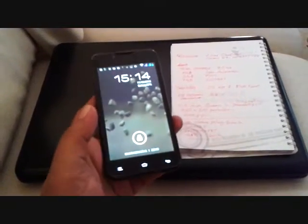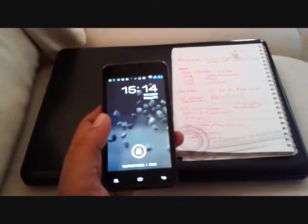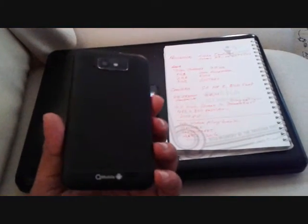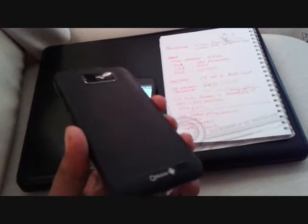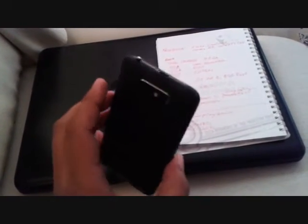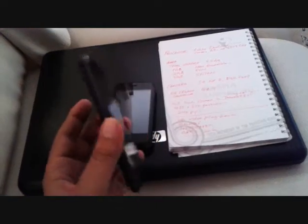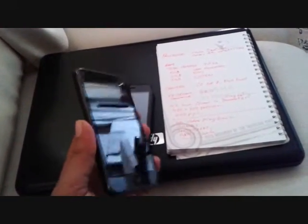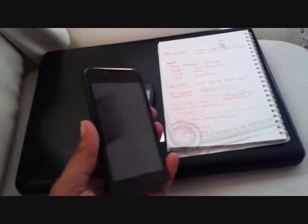This one is the flagship product from Qmobile, and is very hot in the market. It's very difficult to get your hands on a single piece now. When I bought it, it was for 14,500, and I was lucky to get one, because nowadays at the Serena market in Karachi, people are asking for as high as 16,500, and recently somebody told me that he bought one for about 17,500.